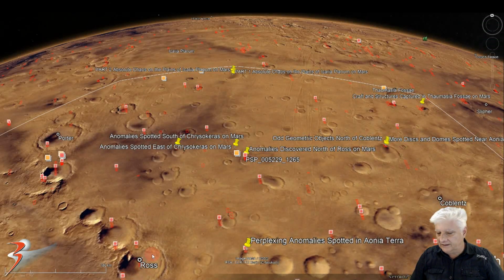So we have Ross down here at the bottom left, and the site we'll be analysing is up to the northeast, very close to Chrysokeras, which I featured recently. The site is located roughly at 53 degrees 11 minutes south, 101 degrees 50 minutes west.